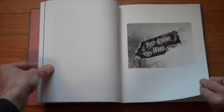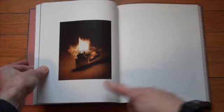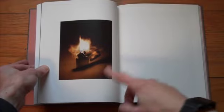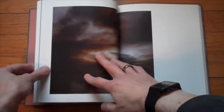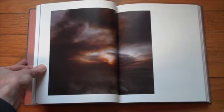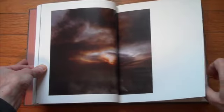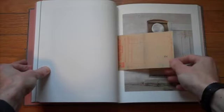Types of images, all these elements go into making a book. Even just whether you place an image on the left or the right hand side, I could fill many hours talking about this, how this works and functions and why you want to do certain things and how some things might work. Here's another reproduction of some old slip here.